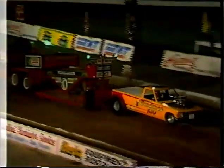Well, Stan, like I said earlier, this could be anybody's pull, and apparently it is. Now, this is a big surprise to me. He's done an excellent run right there.